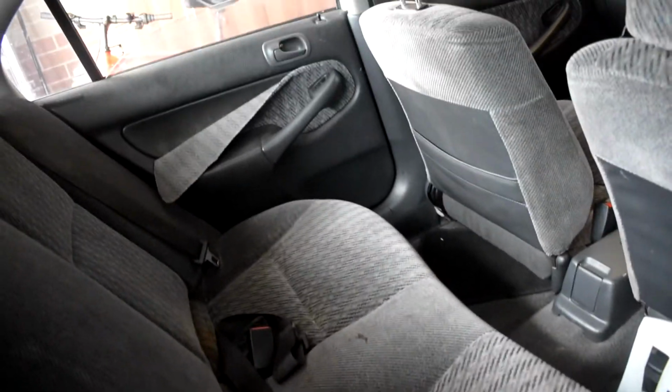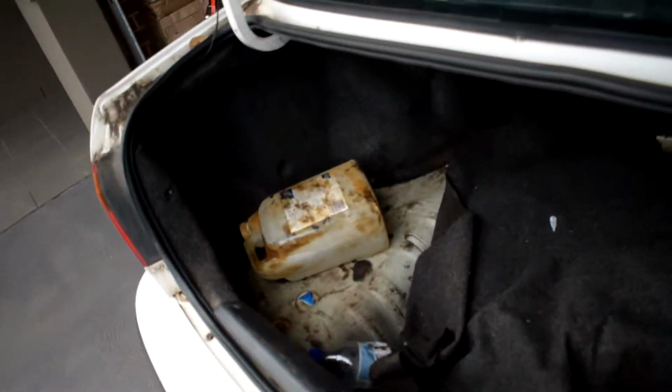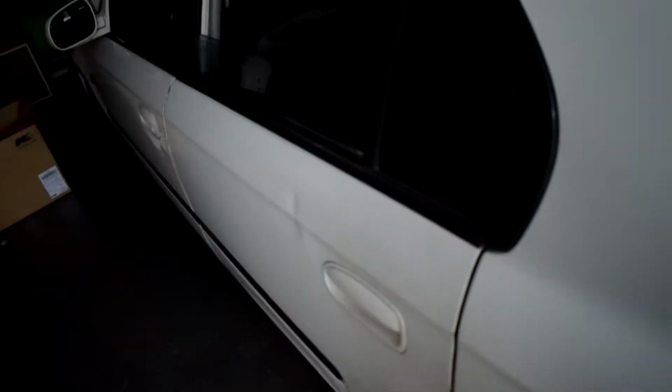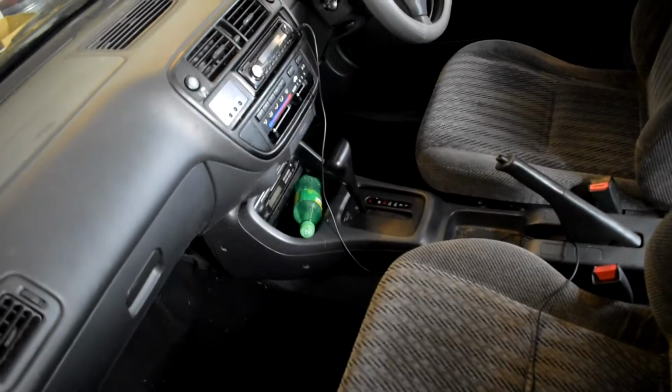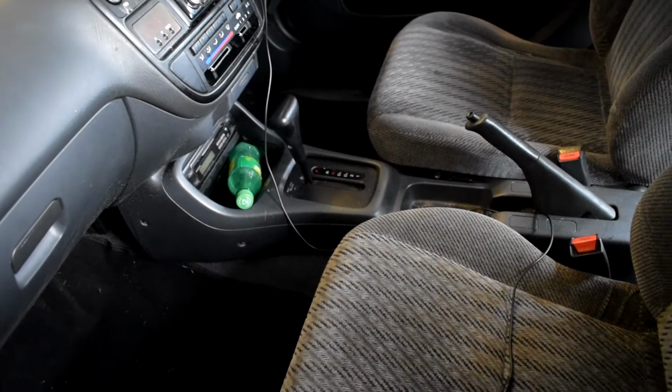That's our stuff that I just put in. Yeah, it's pretty messy. And the boot. Yeah, I don't know what all this is. I'm gonna have to clean all this out. That looks disgusting. But yes, this is Civic's current state, and I want to clean everything because everything is sticky and disgusting.